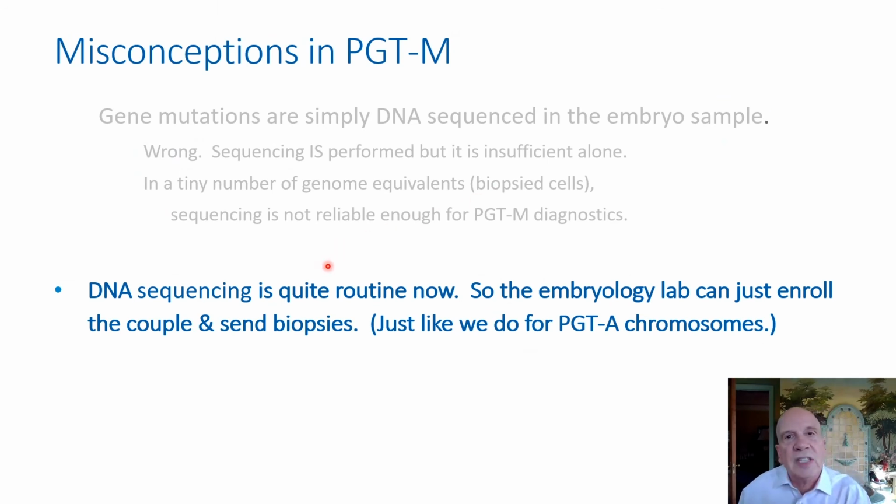So the other misconception in PGT-M is, well, all right, since sequencing is quite routine, all the embryology lab has to do is perform the biopsy and then ship it to the lab and they'll do the test. Well, I hope by now in this talk you realize that that's not the case. It is the case in PGT-A, but it isn't in PGT-M, where you have to do some homework beforehand. So you need to be communicating with the laboratory. You don't just send samples.